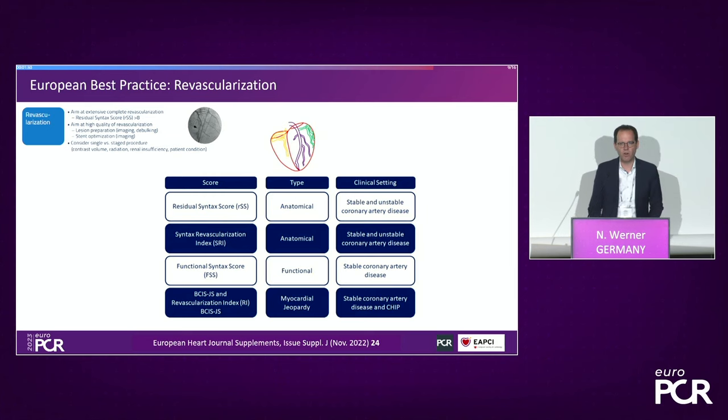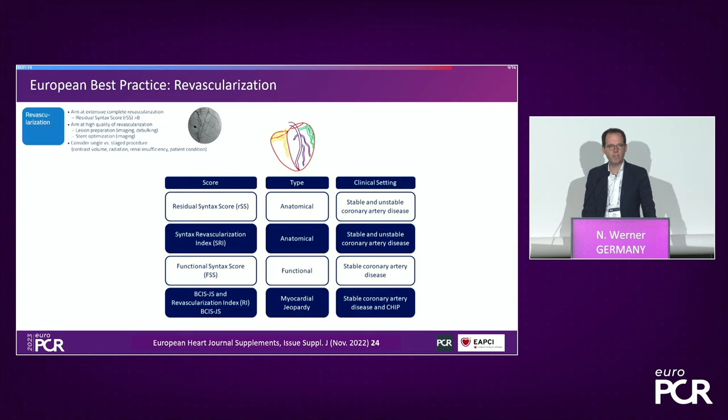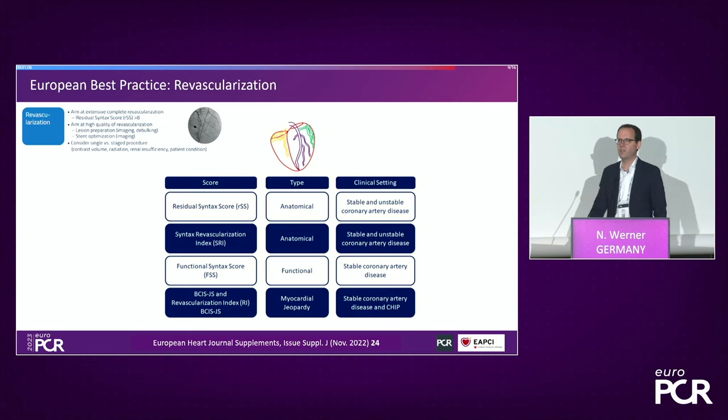So the most important step in this whole process is, of course, the revascularization. You are doing all this because you want to perform a perfect revascularization, an optimal result. And the discussion about that, I think we have a talk from Vas at the end, is still extremely complex because there are a lot of scores you can evaluate for your revascularization success. You all know the residual SYNTAX score. There are other scores like the Jeopardy score, which has also been evaluated, especially in the situation of complex coronary intervention.